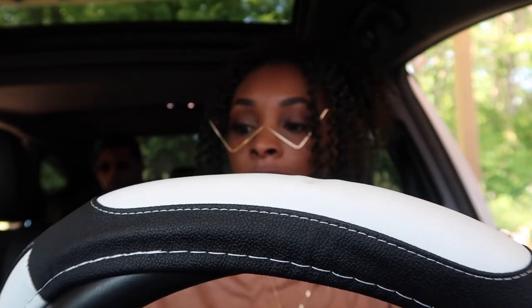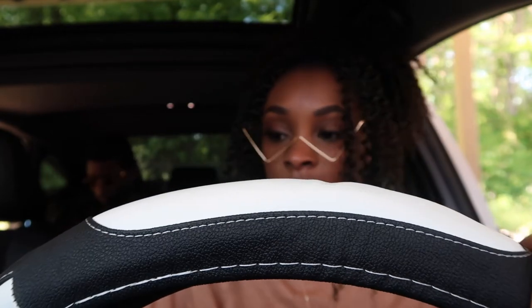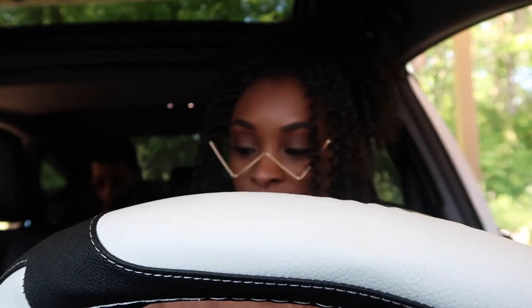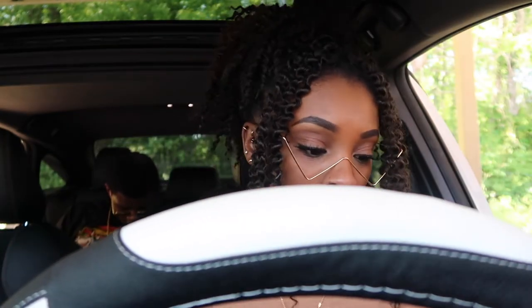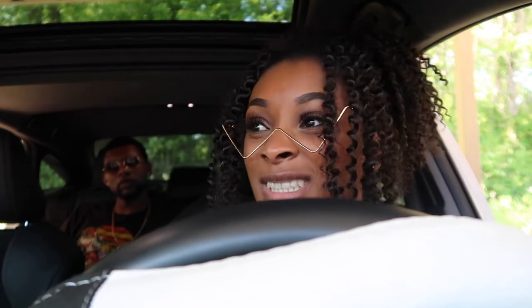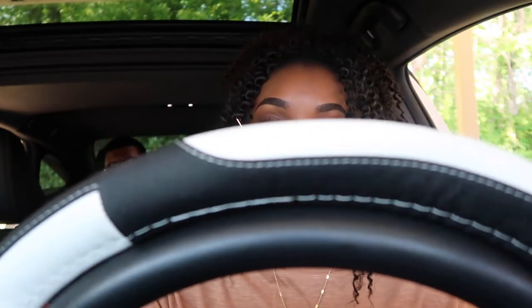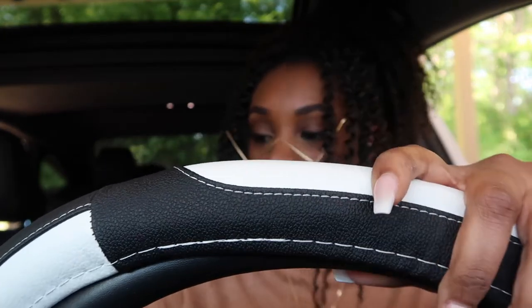What if it don't fit my steering wheel? It should. What if it don't though? Are these steering wheels like average size for the most part? They should, unless you got like a truck or some shit. A truck? These steering wheels don't be no bigger, dude. Like big rigs. 18-wheeler. Oh, you talking about that? Yeah. I thought you were talking about like a Ford truck or some shit.